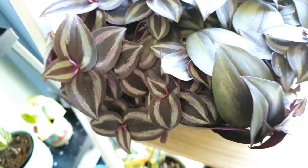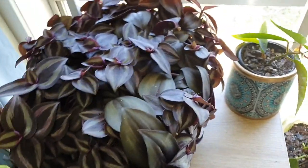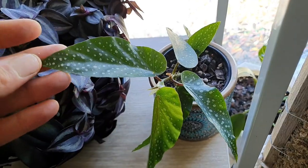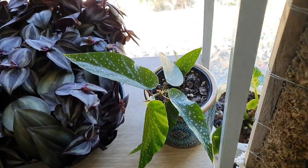It's beautiful, but it does not come up on camera very well. It's not very flattering on camera, so that's a bit of a shame. In here, I have a little polka dot begonia that's just adorable. Not quite sure what type of polka dot begonia it is, but it's really cute.